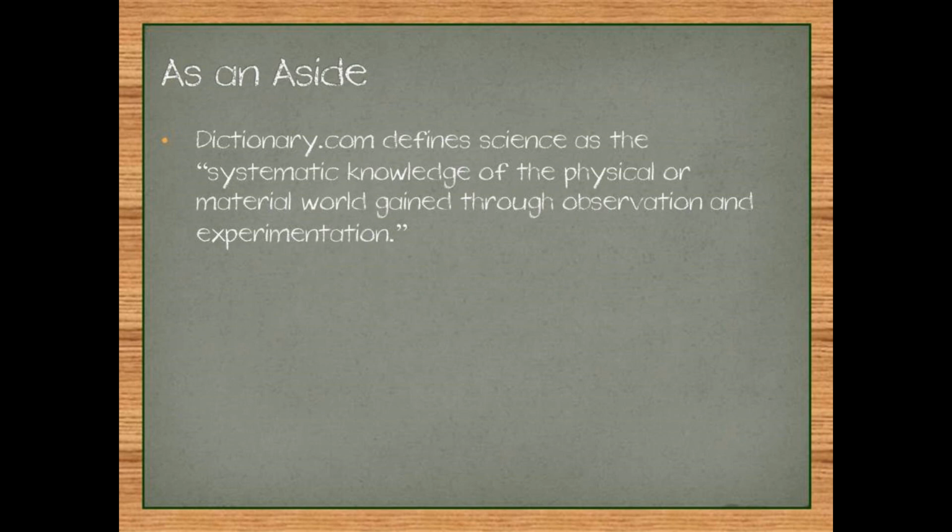Dictionary.com defines science as the systematic knowledge of the physical or material world gained through observation and experimentation. While we may have many wonderful scientific tools that have been developed over the past couple of hundred years, observation and experimentation have been available to people for as long as there have been people. The systematic part of the definition refers to a theory or framework that holds, organizes, and categorizes the information or knowledge obtained from observation and experimentation.